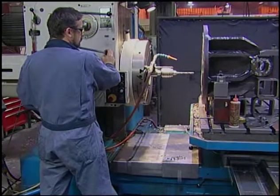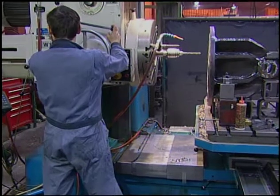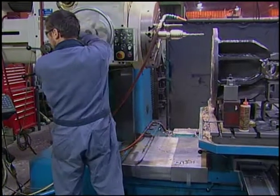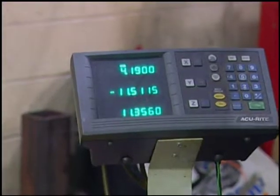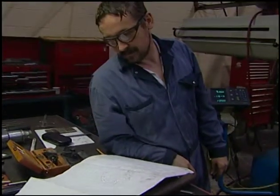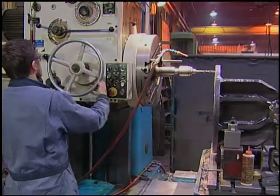At the moment, the fella is preparing to drill holes for the bearing that this grapple rotates on. This is a digital readout that locates the position of where the holes are supposed to go. The information is on the drawing. He makes the setting on the digital readout to locate the drill where it's supposed to drill the holes.